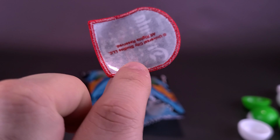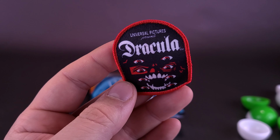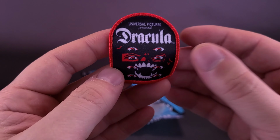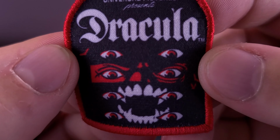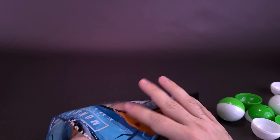This is a patch, by the way, so you could sew this onto a jean jacket, any place that would allow a patch. Don't sew it directly onto your arm, especially if you change your mind, and that's just a lot of work to get that patch back off of your skin. But a pretty cool looking Dracula patch anyways, even though it's got multiple eyes. Is that right? It's got to be right. We've got a couple more capsules left to go.